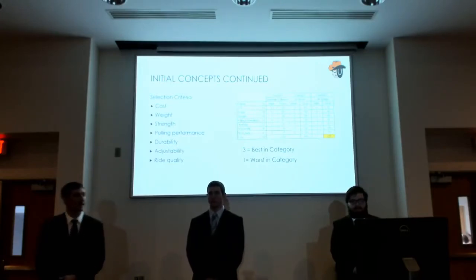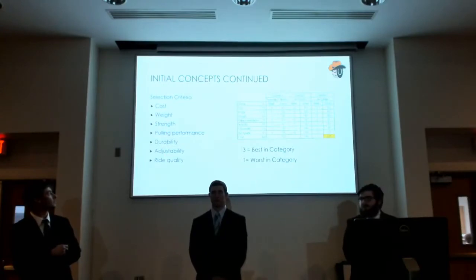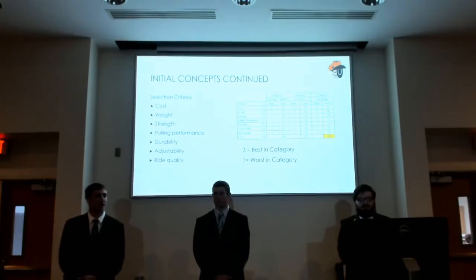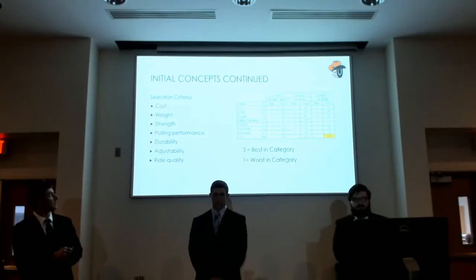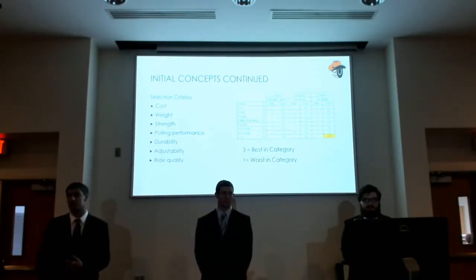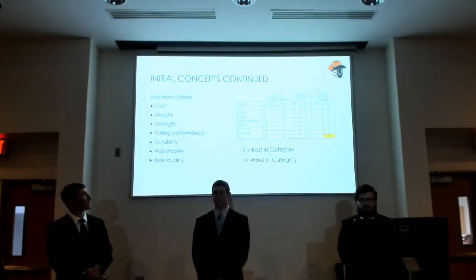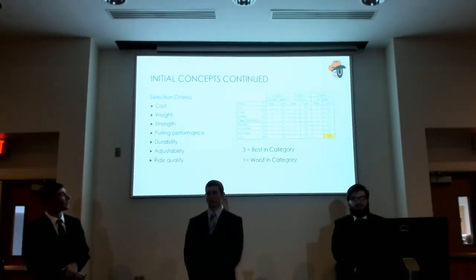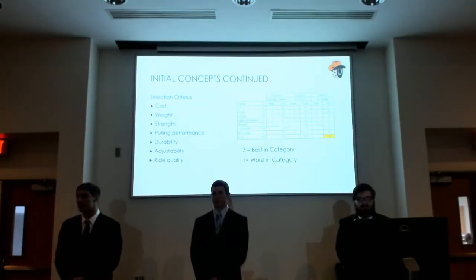Then we set a decision matrix based off of these criteria: cost, weight, strength, pulling performance, durability, adjustability, and ride quality. Each of these criteria were given a certain percentage value. This was based off of what's most important during the competition, and then from that, each of the concepts we had were given a point value from 1 to 3 based off how they would perform, and we ended up seeing that the air springs overall were the best choice for our project.